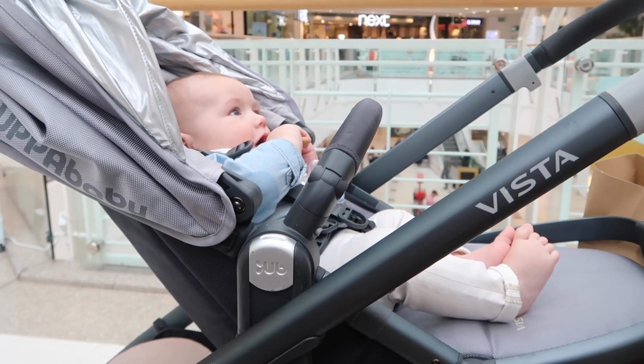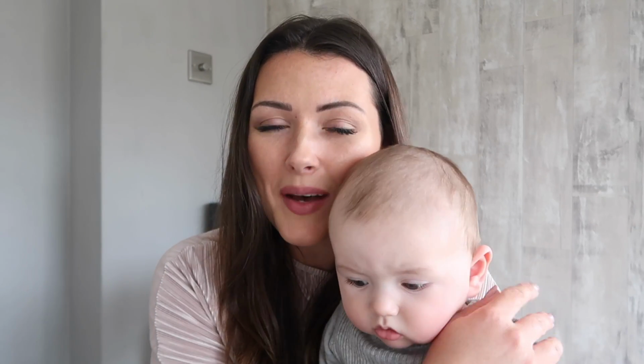He's also in the big seat in his pram now. There is no carry cot anymore. He is in the proper big boy seat and he loves just sitting up and looking around. He likes facing outwards or facing me. He's not too fussy, but I think the fact that he can see what's round about him rather than lying down, he absolutely loves it.